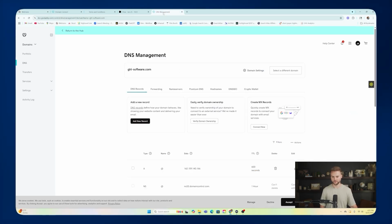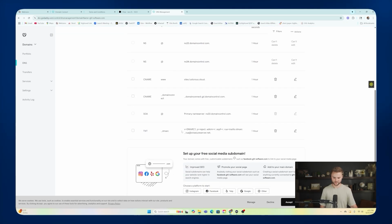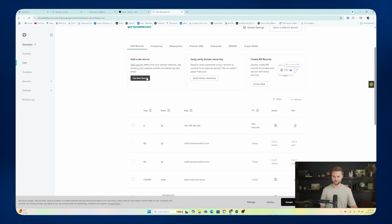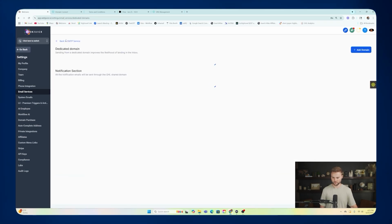If it doesn't, you can go into your GoDaddy account, go into your DNS records for the domain that you're working with, and there should be one that's like TXT DMARC right here. If it's not, go ahead and add this one in GoDaddy. You'll just click add new record and plug it in just like it shows right here. I'm going to go back out real quick.